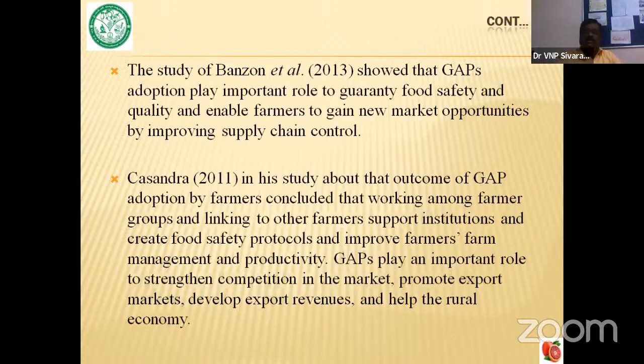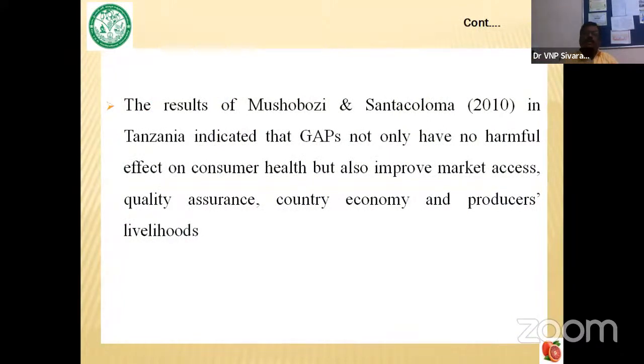Sandra, in 2011, in his study about the outcome of GAP adoption by the farmers, concluded that working among the farmer groups and linking to other farmer support institutions and creating food safety protocols improve the farmers' farm management and productivity. GAPs play an important role to strengthen the competition in the market, promote the export markets, develop export revenues, and help the rural economy. And Mushoboji and Santa Coloma in 2010 in Tanzania indicated that the GAPs not only have no harmful effect on consumer health, but also improve market access, quality assurance, country economy, and producers' livelihoods too.